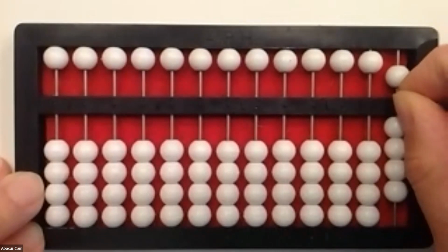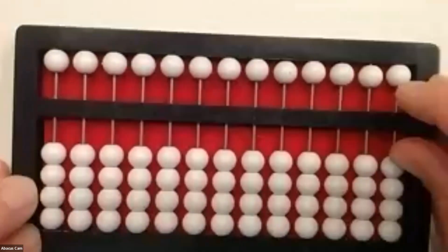But what I just did was I cleared my 9s column by squishing my 5 bead to the top and pushing all of my 1s to the bottom.